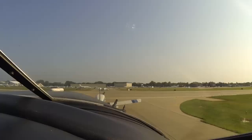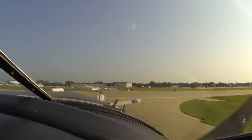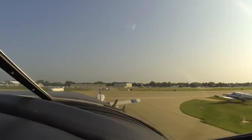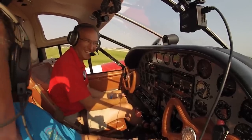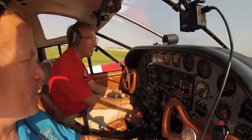Gave him the whole runway. Not sure you can get two out. I think I'm gonna open back up. He can take off. Bonanza, clear for takeoff, runway 27. God, I love the rumble of those engines. I just love the rumble of those engines.